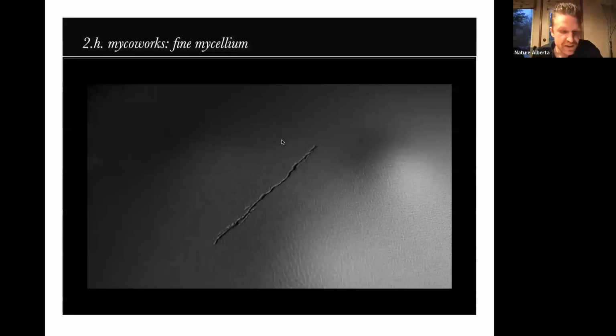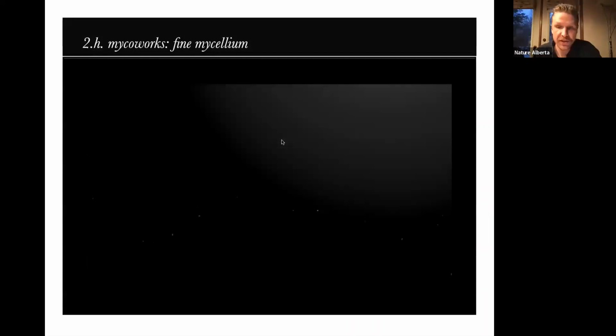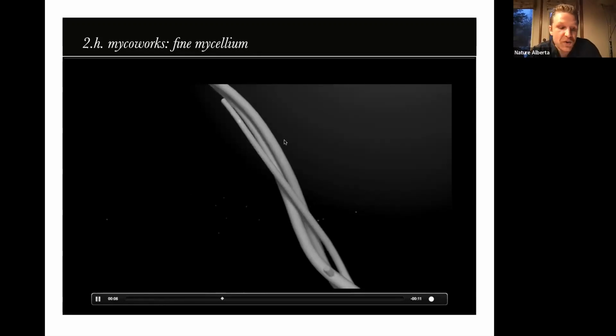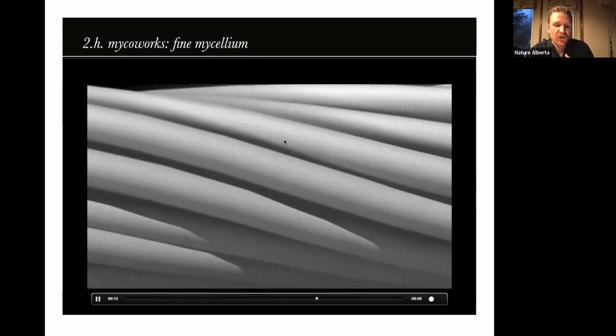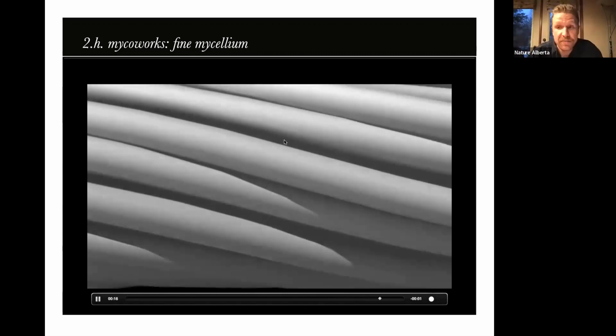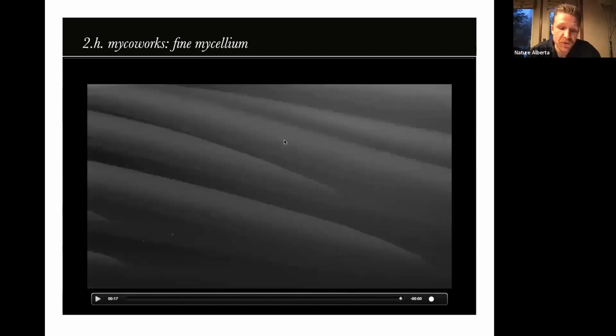So this is a clip from MycoWorks demonstrating their material platform, Fine Mycelium, which is a patented process that engineers mycelium cells as they grow to create interlocking cellular structures. This is unlike other versions of fungus-based leather, which use compressed mycelium. The process can be tuned to produce a range of material properties.